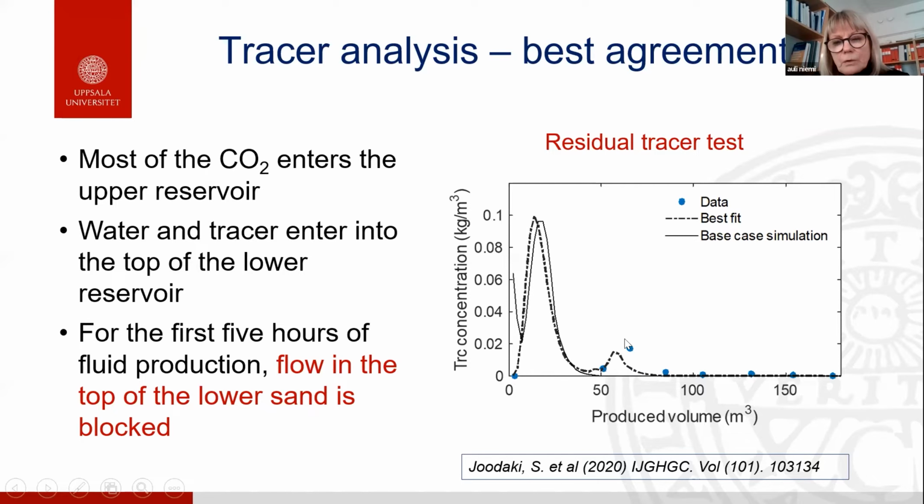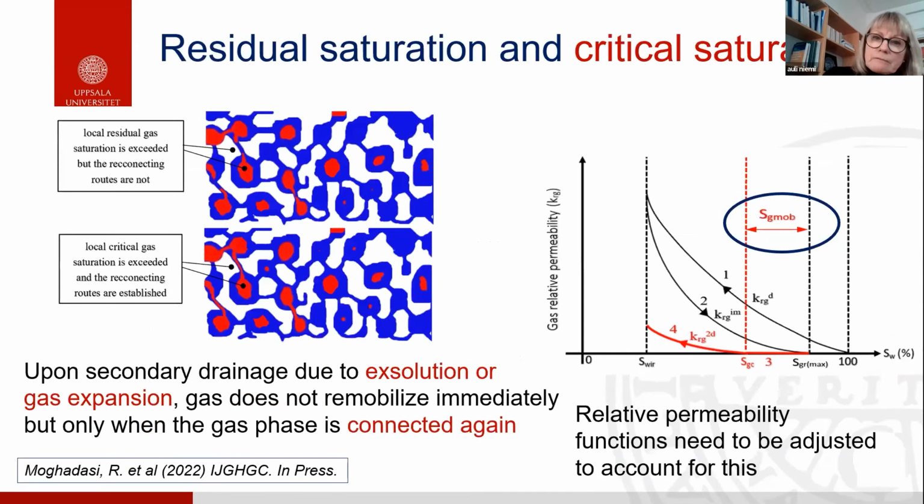That was the only way we could explain this delayed peak. And this was, of course, not very satisfactory to us, that our models didn't have a physical process that would explain this. So then we started revisiting a concept called critical saturation, which is well known in the oil and gas industry. Maybe many of you are working with that kind of applications also, but it's not really addressed, at least not in the field scale in CCS.